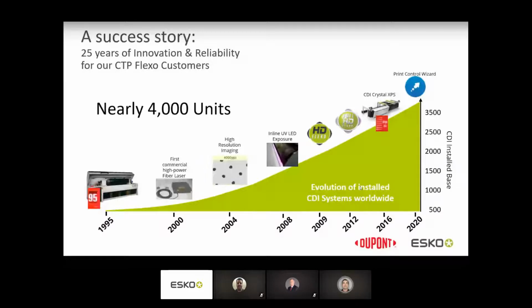CDI actually stands for Cyrel Digital Imager. The Cyrel part of that name comes from the joint collaboration that occurred about 25 years ago, or a little longer, to invent digital plate imaging technology. That collaboration was between DuPont and Esko. Obviously, we still have a very strong partnership with DuPont, as is represented here today. As I said, that first CDI was introduced to the market at Drupa in 1995. You can see the little picture there.